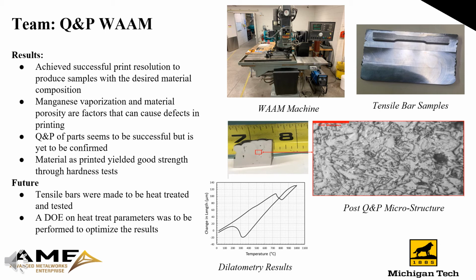Before QMP, the microstructure consisted mostly of martensite and ferrite. After QMP, the microstructure consisted of what is believed to be retained austenite, ferrite, and martensite in different fractions that has yet to be confirmed.